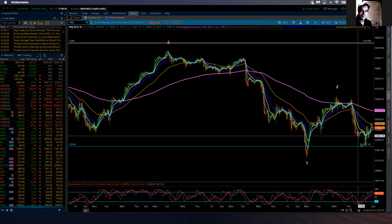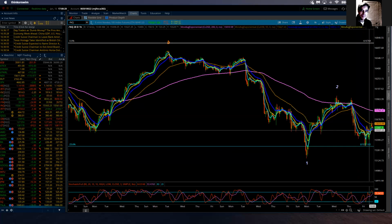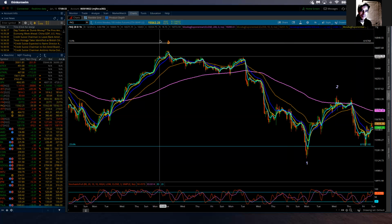But if this is indeed wave 1 of C, wave 1 of 3 of C, wave 2 of 3 of C, because you can see, look at that nice ABC. Let me just kind of open that up a little.